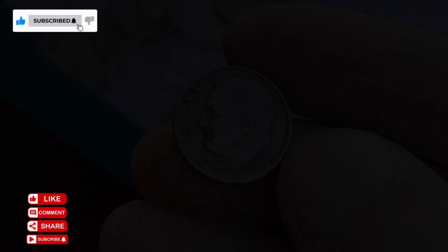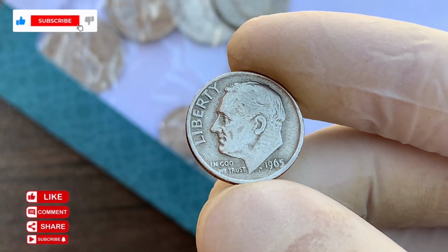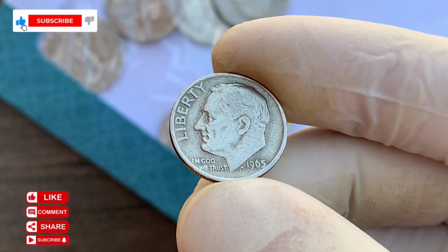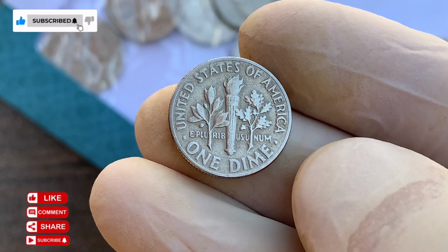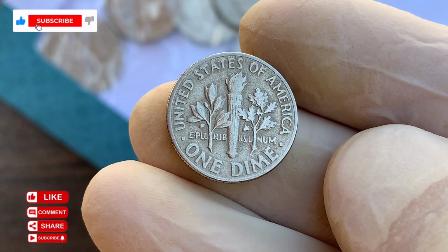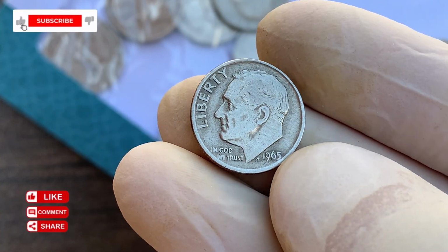This enduring appeal is also reflected in the vibrant discussions that take place in collectors' communities, both online and at coin shows. There is a shared sense of excitement when someone discovers a well-preserved 1965 dime, an excitement that goes beyond the coin's monetary worth. It's about owning a piece of history, a fragment of the past that carries with it the echoes of an era marked by transformation and resilience.